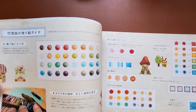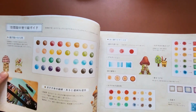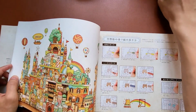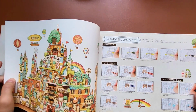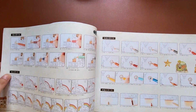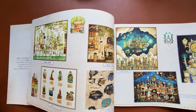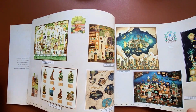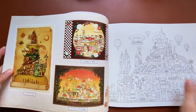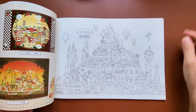So let's look at the illustrations. I'm not going to look at all because I'm sure you can go to Coloring with K's channel and check it out. But let's look at a few of the illustrations, in case you haven't seen this book before, just to show you why it's an interesting coloring book and worth it to have for me to go through all that trouble of going to Amazon Japan.